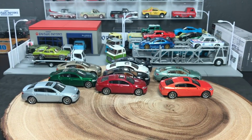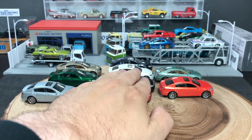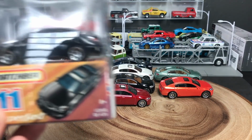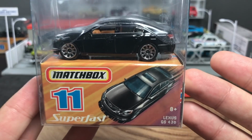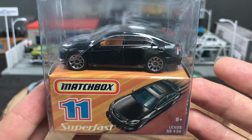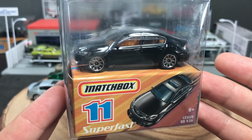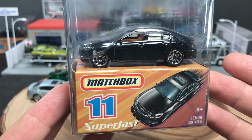So I want to walk through all of the Lexus GS430s. I don't need to spend a lot of time on the releases. If you want to know what they are, I'm going to walk through them very, very quickly. But ultimately, you might want to just go get a few of these. Some of these are harder to find than others. This is by far the toughest. Anything from this Superfast line, and one day I'll do a full feature on it, with this special packaging released in, I think, 2008, 2009. This one was the 2008.